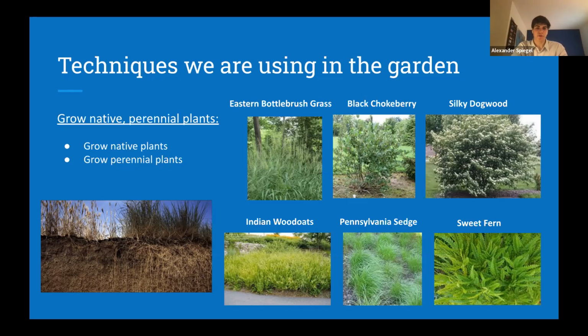Perennial plants live for 3 or more growing seasons, so they require less maintenance than annual plants. They will grow back each year from their roots, which go dormant in the winter. Perennials put their energy into growing strong roots, unlike annuals. As you can see in this image, on the right we have perennial plants, and on the left we have an annual plant. The roots are much longer and deeper in the perennial plant than in the annual plant.